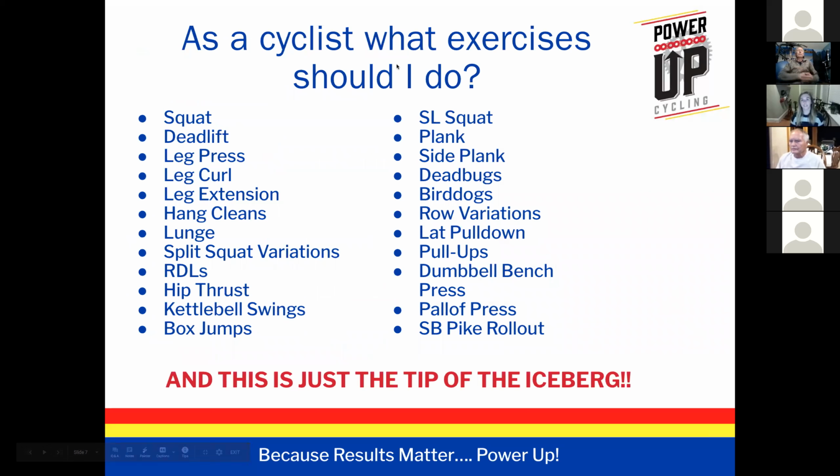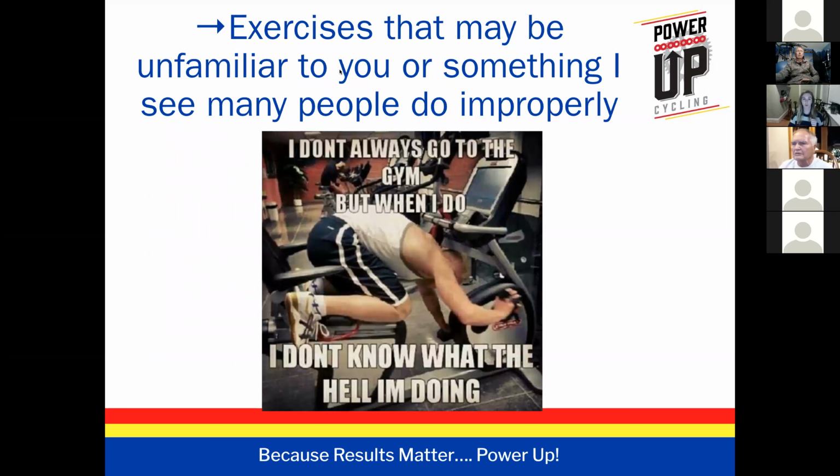So as a cyclist, what exercises should I do? These are just the tip of the iceberg. We have squats, deadlifts, leg presses, leg curls, leg extensions, hang cleans, and you can just go down from there. You have some upper body, lower body, core mixed in there. And some of these exercises we will be going through during this presentation.